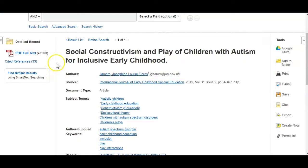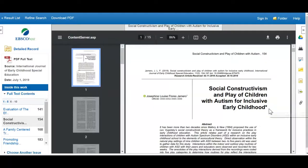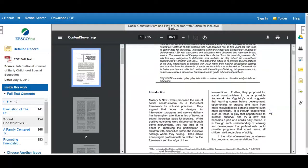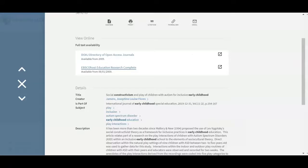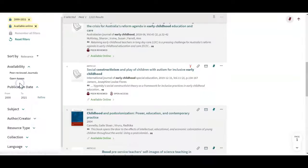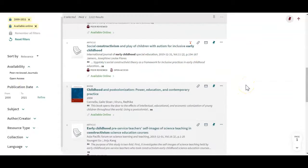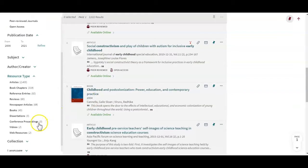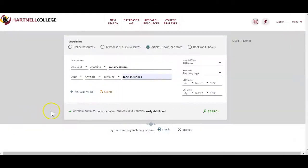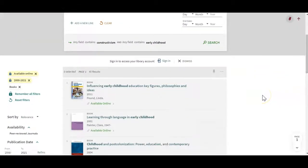Once I'm in the database, I can click on the PDF link to read the entire article. Going back to OneSearch, I want to see if there are any books that I may want to look at. By clicking on Resource Type and then Books, I have a list of many ebooks I can read.